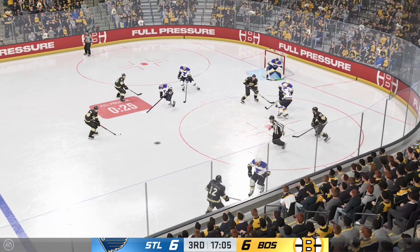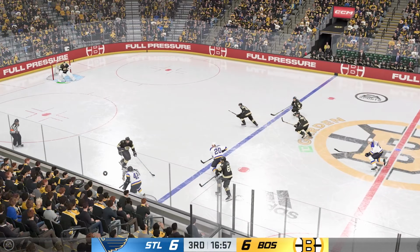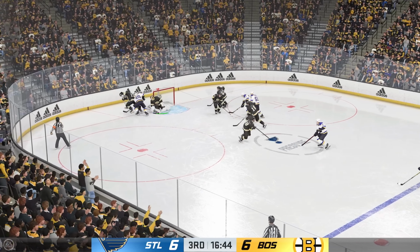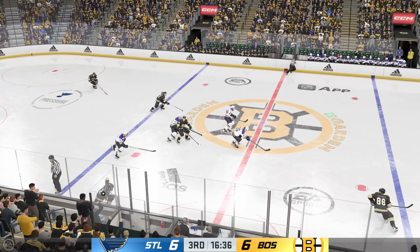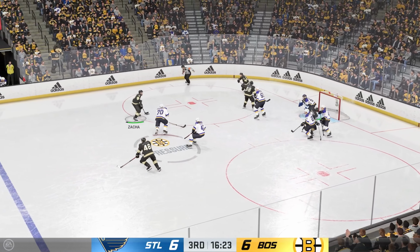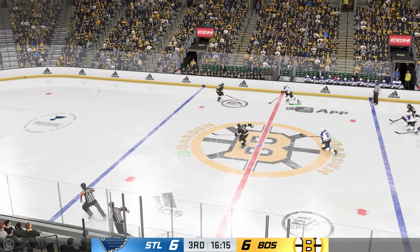Play resumes here as he wins the draw inside the offensive zone. Kapanen swooping in on the attack. Puck picked up by Saad. And they get caught up in traffic and it hits a stick. The Bruins move the puck in the defensive zone. Boston's on the attack. Zacha is the true sniper, James, and he's already got two in the game, and you know he's looking for his third.